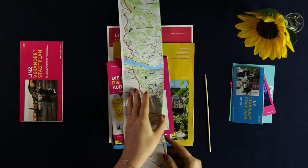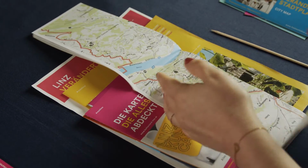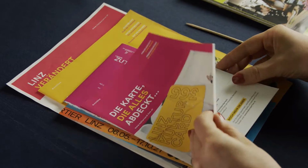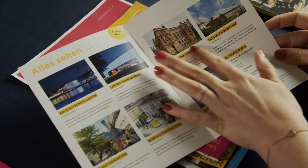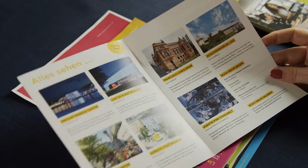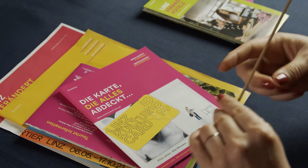And on the back side we have another map of the city. There's some more information on the different museums that you can visit. It says here, Eintritt frei, so free entry with this card, I guess. It's the Linz Kultur card.